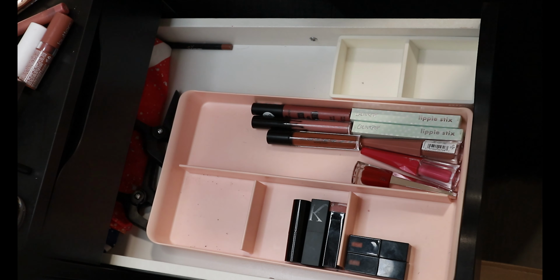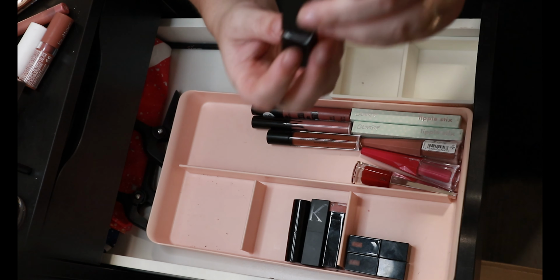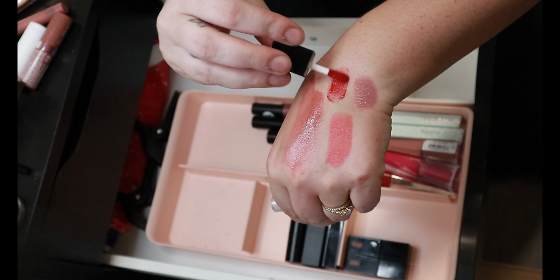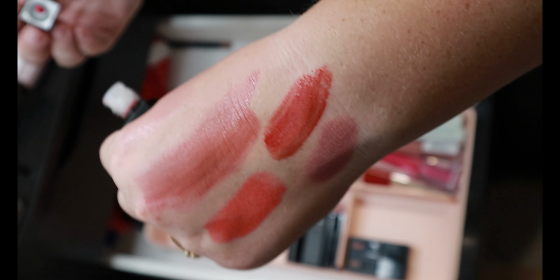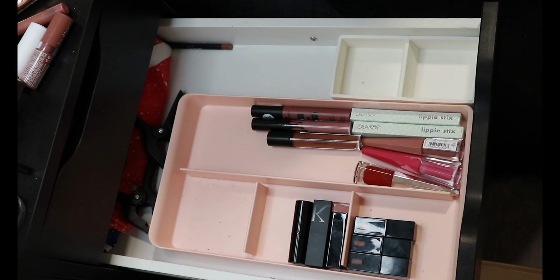Oh, here's the other e.l.f. stain. I knew I had another one somewhere. This is like a true red. What's this color called? Fiery Red. That's really pretty. They're not super opaque because they are a lip stain. So those are all just right there.